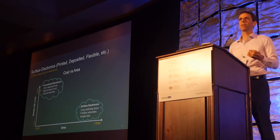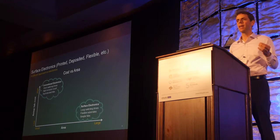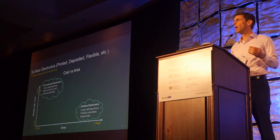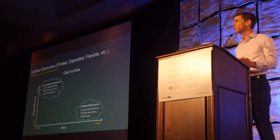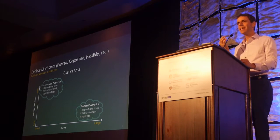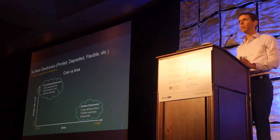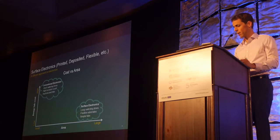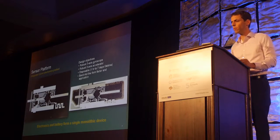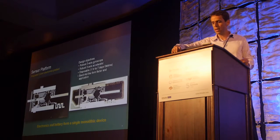So the challenge we took on was to see if we can identify or create high-value applications that leverage crappy electronics, but take advantage of the better dimensions, the dimensions that the traditional electronics do not address. And what do those types of products look like? So we had a first initial product that we tried and has had very good traction so far. And essentially what it is, is a sensor platform.